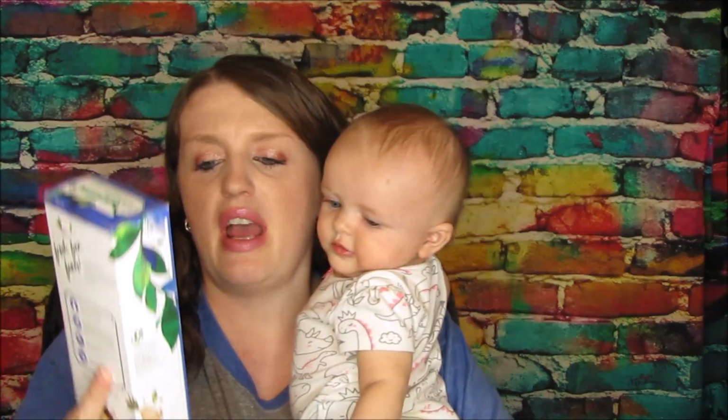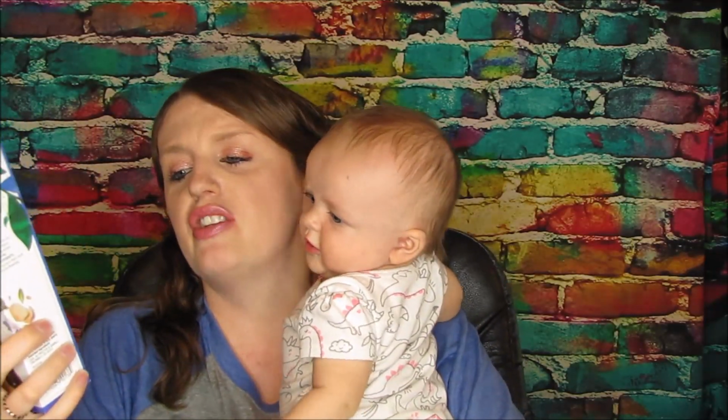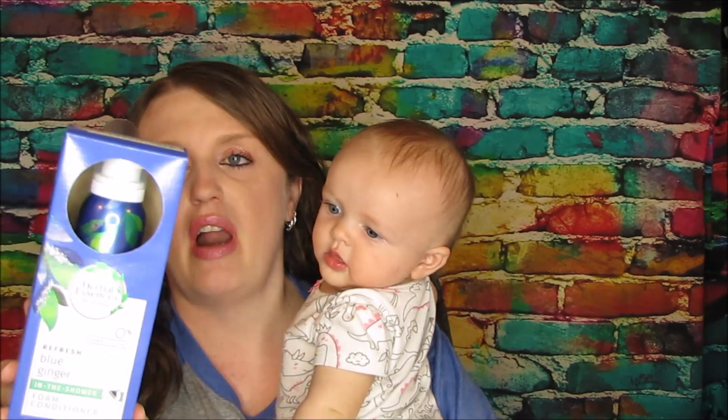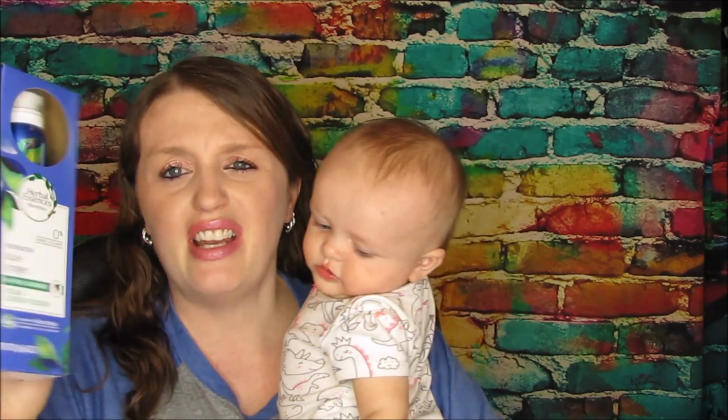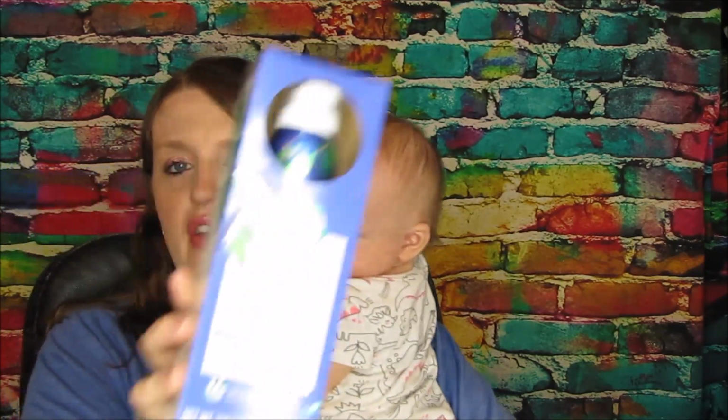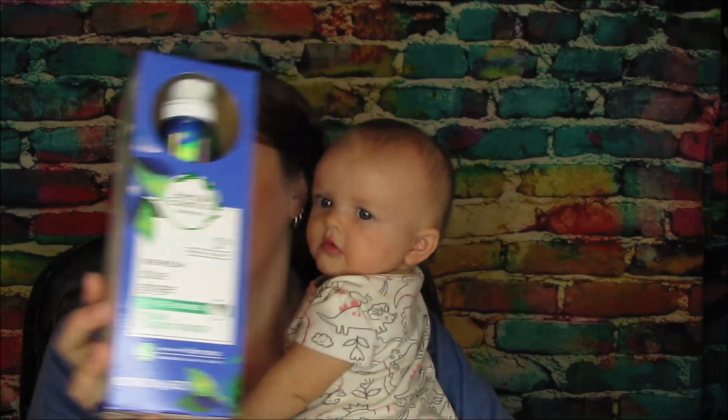I also found this. It's the Herbal Essence refresh Blue Ginger in the Shower Foam Conditioner. Now, I thought this would be something to try. They had the other ones and they had Pantene, but I thought this one would be the best one to use. So I thought we're just going to try it, use it up and try it. I mean, for $1, you could definitely go with that.